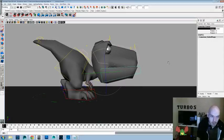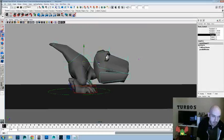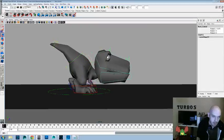Let's go ahead and pull the jaw up a little bit. Maybe we can rotate that down a little bit more. Push it over. Rotate that head. I don't want it to feel broken though.